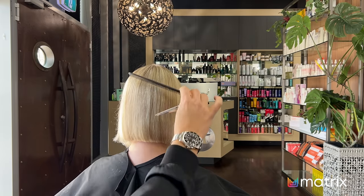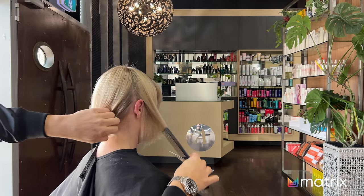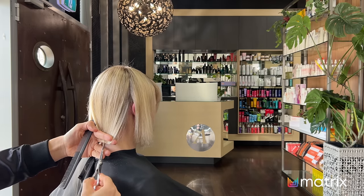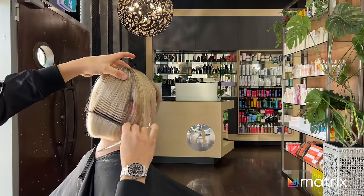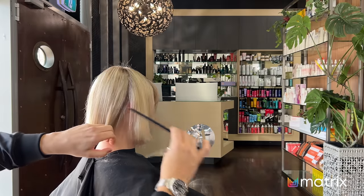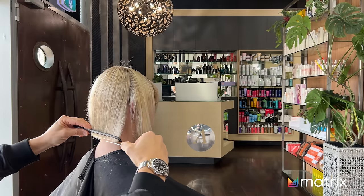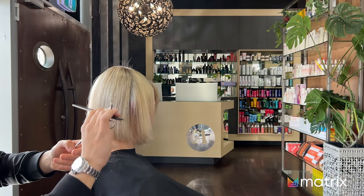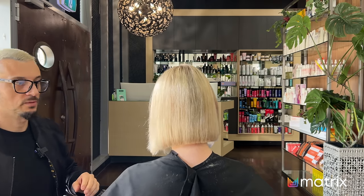Put some texture in those ends. And then we're going to do the bangs. We call them fringes here in Oz, but the guys hear me use that term bang all the time because of me spending time in the US, and I think it's starting to become more common terminology here in Australia as well. Let's check the sides.